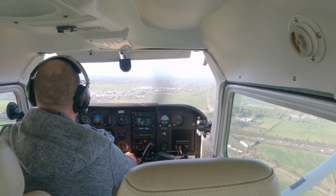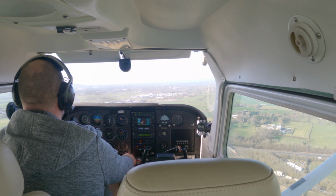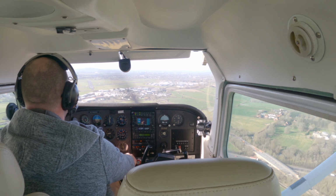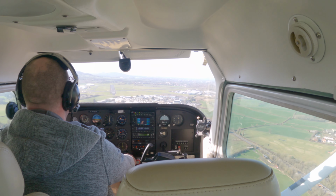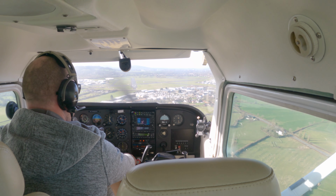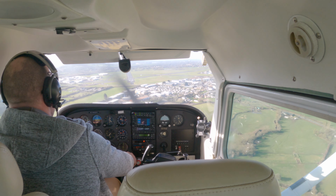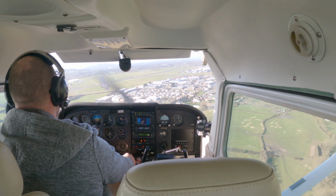Then once we turn onto final, we want to do our CRAP checks. So carb heat will need to go away as we get to about 300 feet. Make sure the runway is clear. Make sure our approach is stable. And then just confirm that we have permission to land. So we're all good as we turn onto base here, and just go ahead and do our landing. And basically just rinse and repeat this for all the circuits until we finally come in to land.